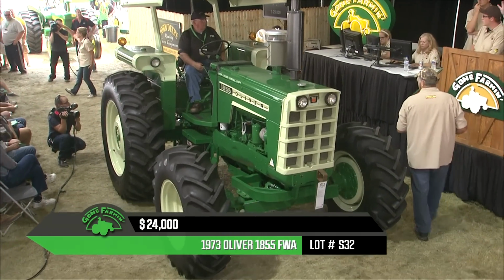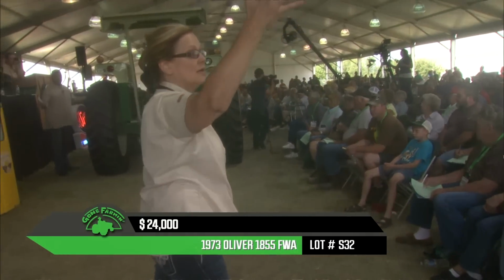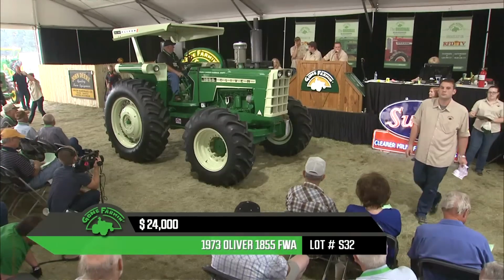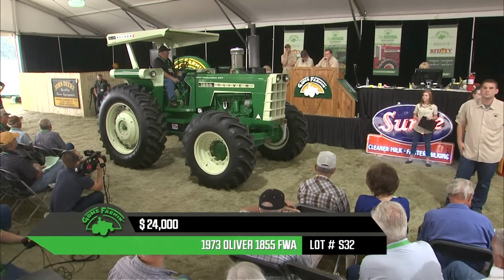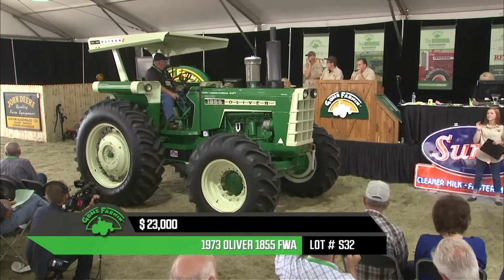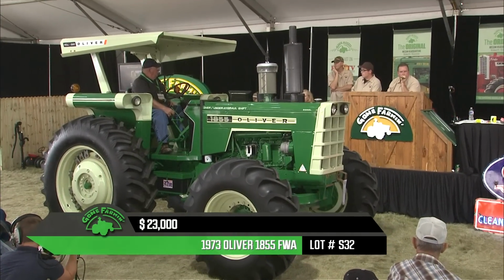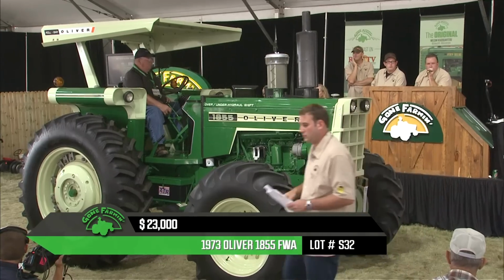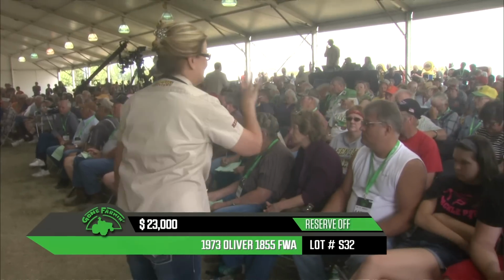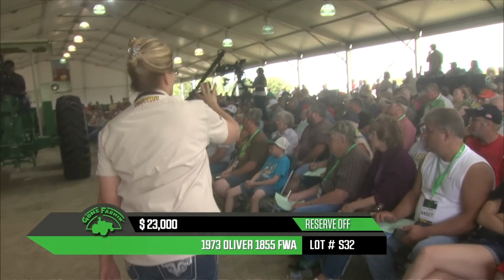Well, this one's as big as that International that just came through a little bit ago. The size of this one pretty much just cleared the tent as it made its way inside. Yeah, and of course, this one also has factory 3-point on it. I was kind of admiring this tractor. I do have a soft spot for Oliver in the 1800 series, because I was around one when I was younger, helping a neighbor bale hay, and they are a fun tractor to drive. And of course, this one with the front wheel assist on it just tops it all off.